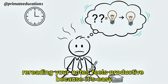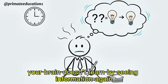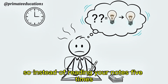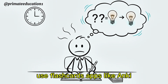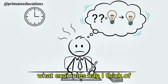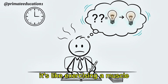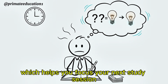Here's the thing. Rereading your notes feels productive because it's easy, but it doesn't actually make your brain remember. Your brain doesn't learn by seeing information again. It learns by pulling that information out. So instead of reading your notes 5 times, read once, then quiz yourself from memory. Use flashcards, apps like Anki, or just blank paper. Ask yourself questions like, what are the main steps of this process? Why does this formula work? What examples can I think of? That act of retrieval is what strengthens memory. It's like exercising a muscle. And the best part? You'll instantly see what you don't know, which helps you focus your next study session.